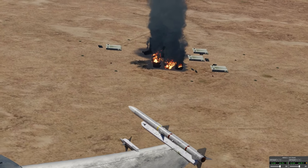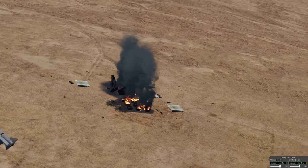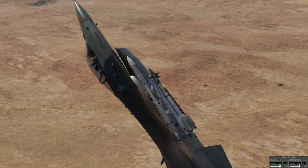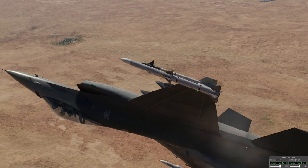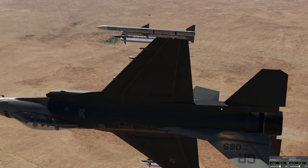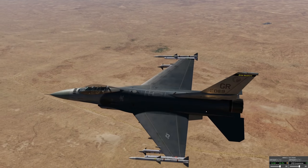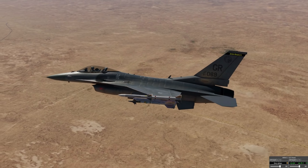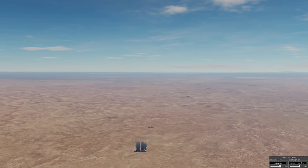Evade, evade, evade. They're all dead, they're all dead. All units CAP, all units CAP. All targets destroyed, all RTB immediately. Flawless victory, boys. At the moment, miles off the target.